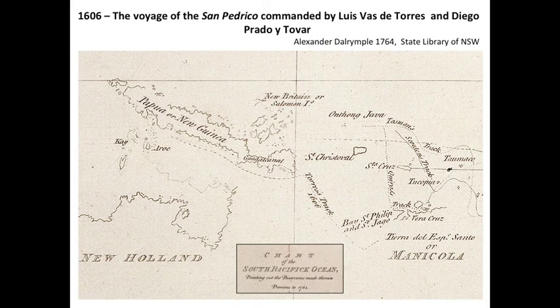The English East India Company, or at this stage it might have already been the British East India Company, raided Manila and captured or occupied Manila for a short period of time. I've forgotten exactly how long. But Dalrymple was able to access the maps in the Manila archives. And until that time, the English did not know or only heard rumours about the Torres Strait. Had the Spanish deliberately kept that quiet?